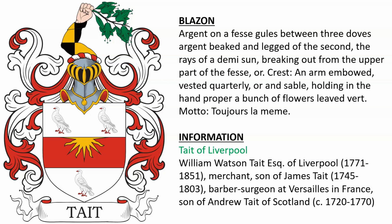Next is Argent on a fesse gules between 3 doves argent, beaked and legged of the second, the rays of a demi-sun breaking out of the upper part of a fesse or, crest, an arm embowed, vested quarterly or in sable, holding in the hand proper a bunch of flowers leaf vert.